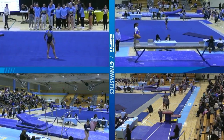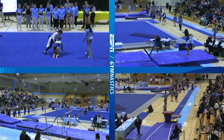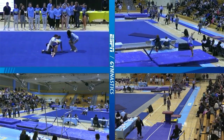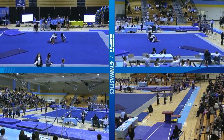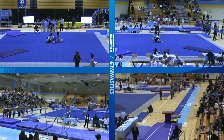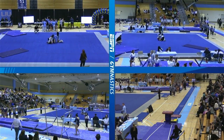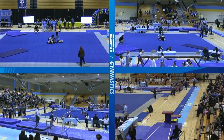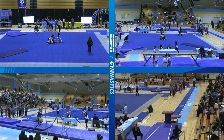I think she's going to be stopping. Hurt her foot. Trainer is going to have to come out, help Isabella. That's very unfortunate for the Sharks. On bars, we have Sherry Wang, who also had an unfortunate fall. That's two falls for Yale, which means that they will have to count either Gigi or Sherry's bar routine.